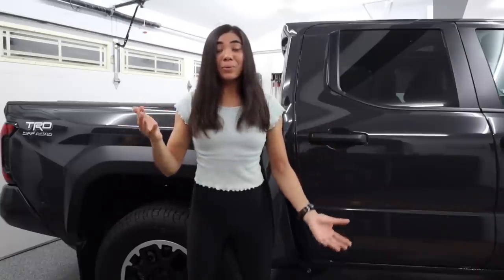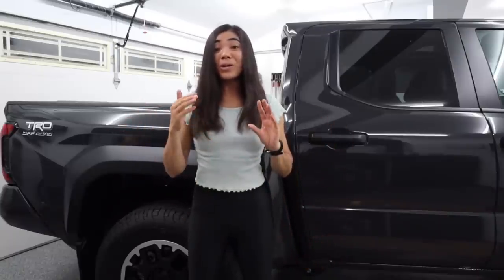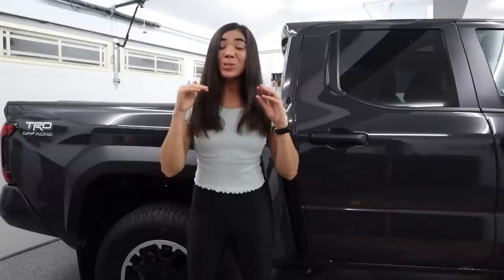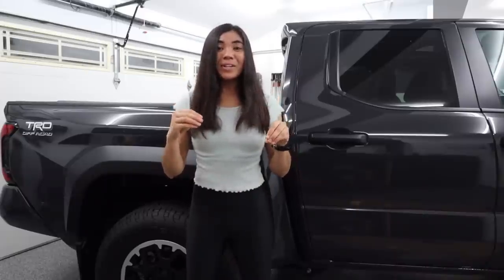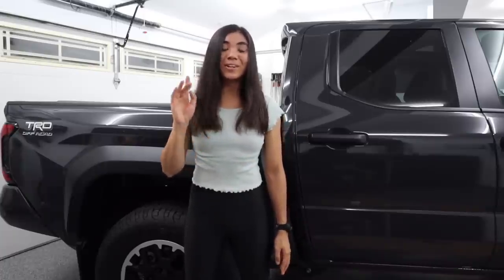But I still believe the Pro is priced as high as it is because there are people not just willing, but happy to pay that price and fork out the money to get that truck. And more power to them, because that really is a turnkey, awesome truck.